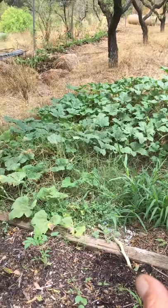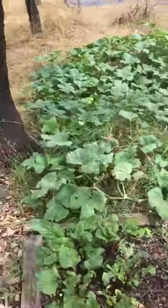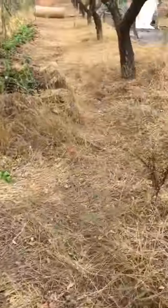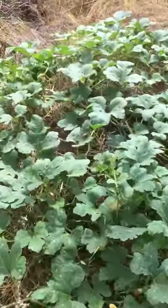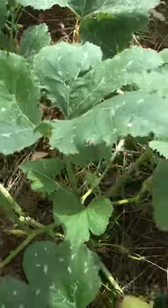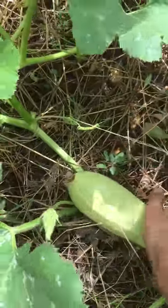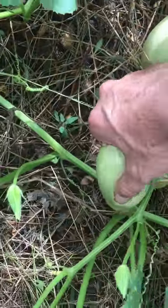This is a vine of, well, it's kind of like a courgette, but it's also like a squash. And they last for a long time. And it goes on for a long way, this. There's a couple down here. This is kind of the prime time to pick them, when they're this big. If you like them nice and small, we'll pick this one. Just a little twist.